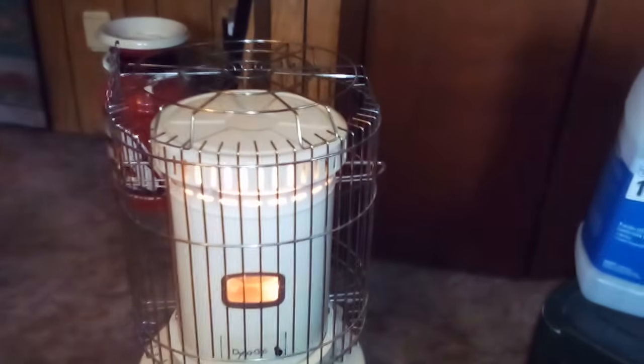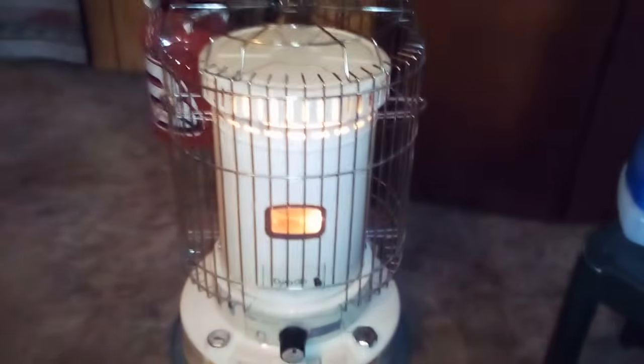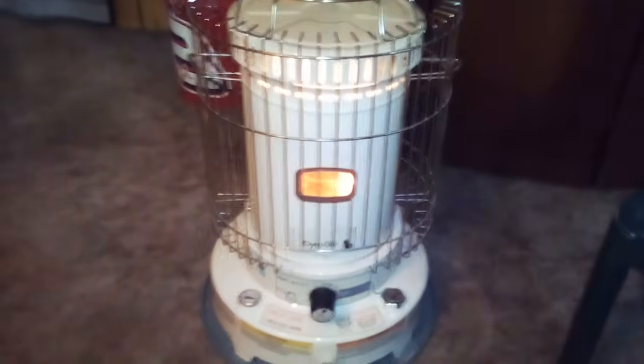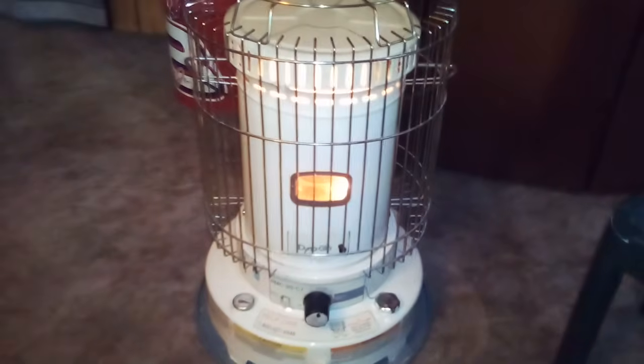Everybody has their own reason for using these kerosene heaters. Some people strictly emergency. They lose electricity or whatever. You know, everybody has their reason for using them, but they do work and they're great. I love them. For the most part, they're very clean burning, no matter what fuel you're using.